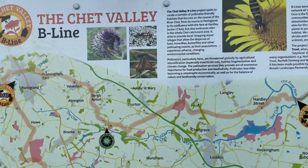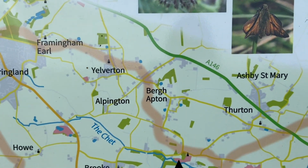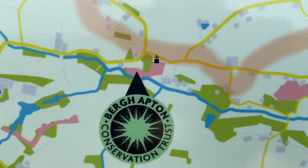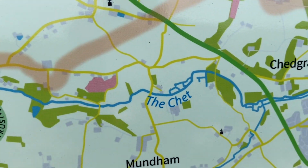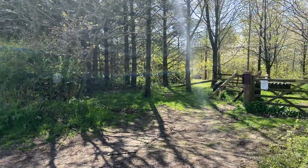Just to give you an idea of where we are here, we're actually in the Chet Valley area of Norfolk. So we're actually right here next to the church at Bergh Apton. As you can see, the River Chet going towards Howe and Poringland, and then back here towards Loddon and Chedgrave. And then here we are at the entrance to the plantation.